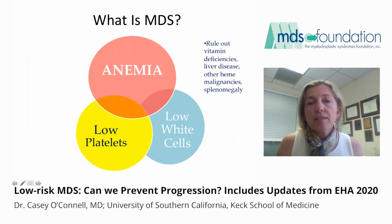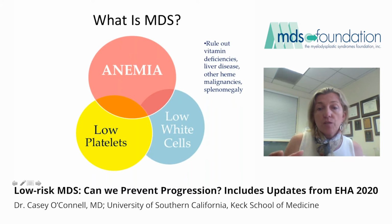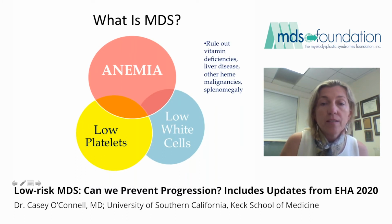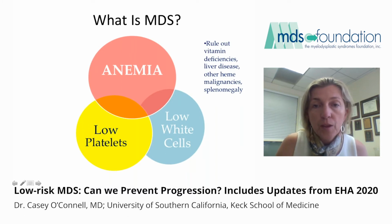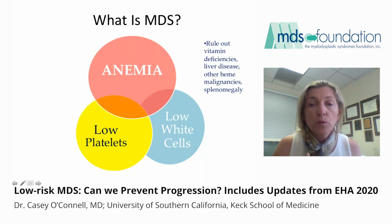So myelodysplastic syndrome is typically defined by 1 or more low blood cell counts. And anemia is shown as the largest circle here because it is the most common problem that we encounter with myelodysplastic syndrome. And when we meet a patient with anemia, our number 1 job is to first make sure that there isn't a reversible cause.